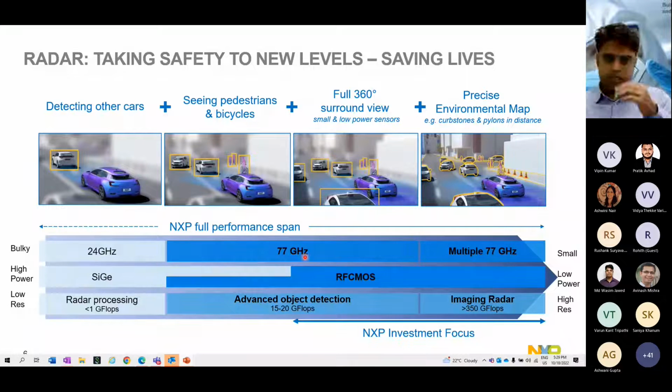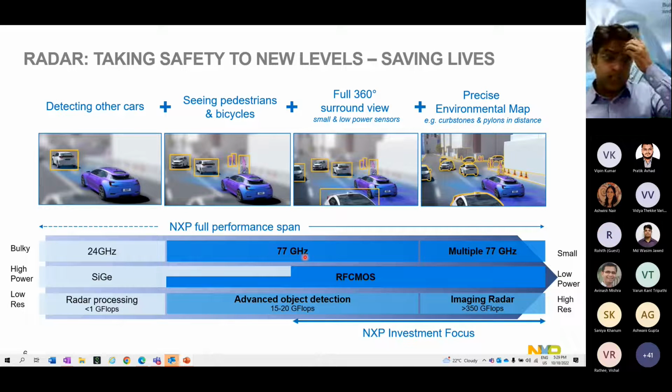technology moved to 77 gigahertz. Although there was not much adoption of CMOS yet, it was still SiGe and gallium arsenide kinds of technologies that were used, and they made the processing a lot better. So resolution improved. The moment you get into 77 gigahertz, the problem of resolution improved.